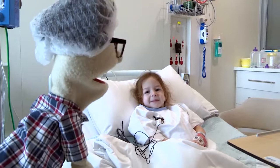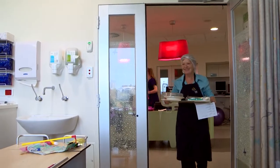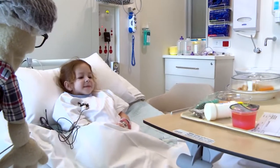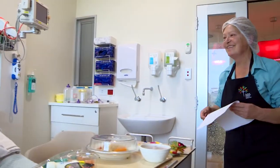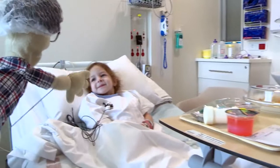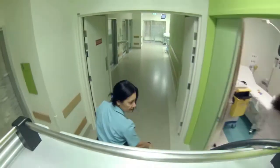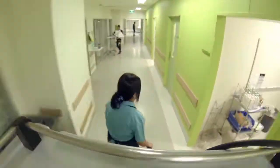Cassidy, look, your lunch is coming. Look, there it is. Wow, it came all the way from the kitchen. I saw it being made, did you know that? I watched people making that food for you and it smells so good. I've learned so much about the kitchen today.